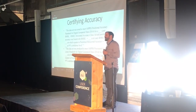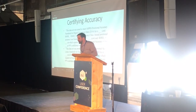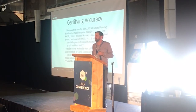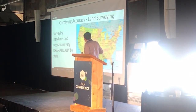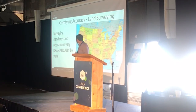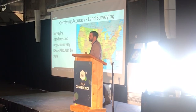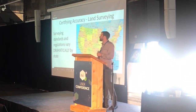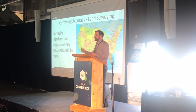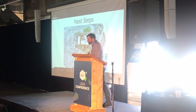But this helps create transparency by saying, yes, this is what I mean by accurate. This is what you can rely on it to do. This is why it's good quality data. And certifying accuracy from a land surveyor standpoint is really, really tricky because surveying standards and regulations vary dramatically across every single state. Every state has its own surveying rules and regulations. So you gotta know which state you're working in and sometimes which locality you're working in to make sure that your accuracy complies with that.